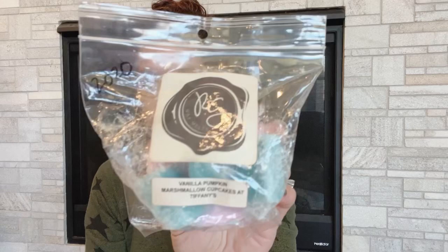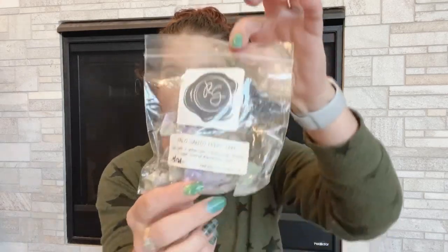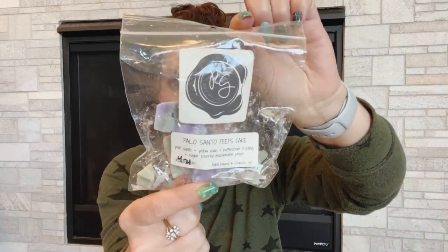Meant to be, which I have 2 of these also, fresh picked strawberries, blackberry, and mango sorbet. Vanilla pumpkin marshmallow cupcakes at Tiffany's. Pumpkin pecan waffle carbs. And then a little bit left of Palo Santo Peeps cake, which is Palo Santo yellow cake, buttercream frosting, sugar covered marshmallow peeps. And I melted this one before and did not get good performance, so I'm going to try this again and hoping that I get better performance.